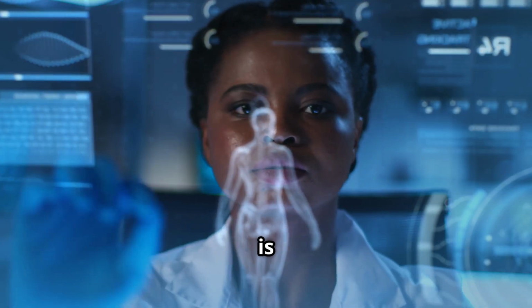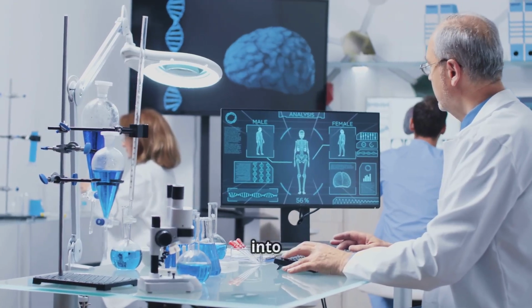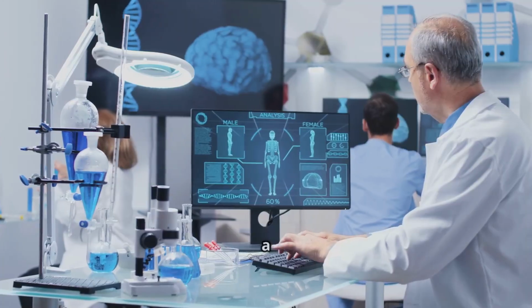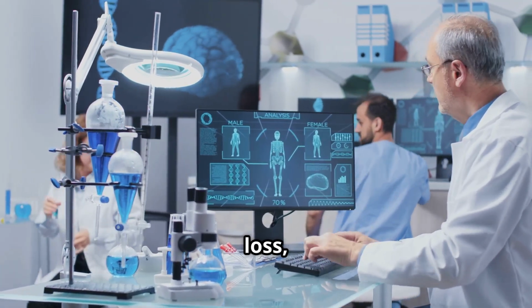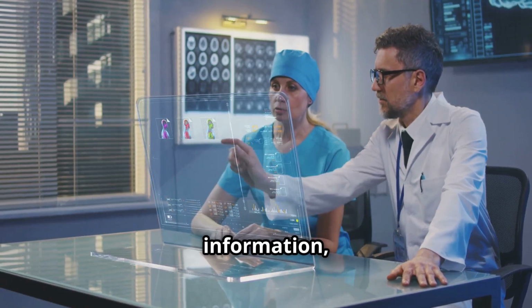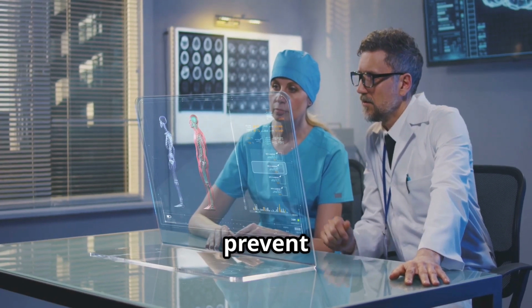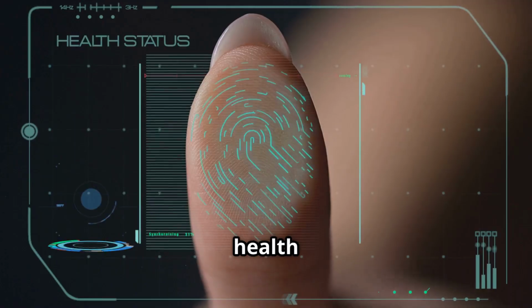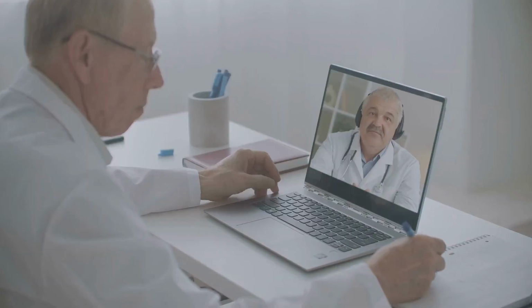One area of future growth is using digital twins to simulate aging. By feeding long-term health data into a model, the system can predict how a person's body might change over the next decade. This includes muscle loss, reduced lung capacity, or slower reaction times. With this information, doctors and wellness experts can suggest changes in lifestyle to delay or prevent age-related problems. The goal is to give people tools to manage their health more proactively by looking at likely futures before they happen.